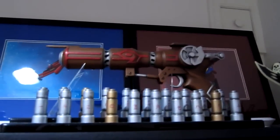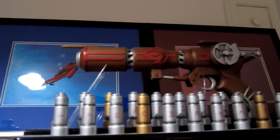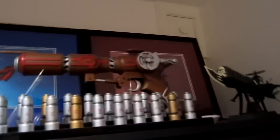And this is Caster. Really awesome. Custom made. And you know, those are the shells. And of course 4, 9, and 13 are gold colored. They're special. Sorry, 4, 9, and 13, not 12. I don't know what I'm saying.